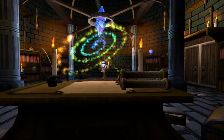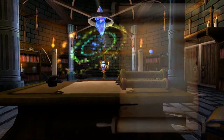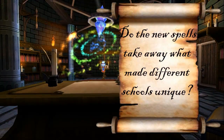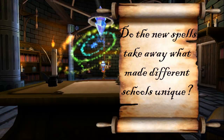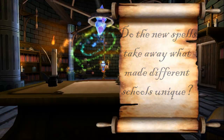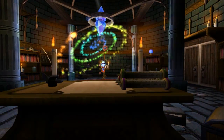And that brings us to Letters from the Spiral with a doozy of a question from Elizabeth Bluegem, who asks, by creating triage and other spells that seem to target specific schools or abilities, has KingsIsle taken away what makes each school special? That is a very good question, and I really had to think about it and research before I could answer.